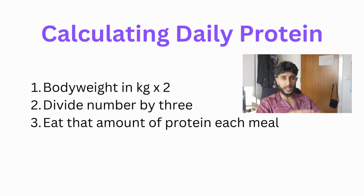How do we do that? Very simple. Get your body weight in kilograms, and I want you to times it by 2. Now that's the number you want to aim for every single day, especially your training days. And what I would recommend to keep it simple is to then divide that number by 3, and then you've got a smaller number which you want to be aiming for with your breakfast, lunch and dinner.